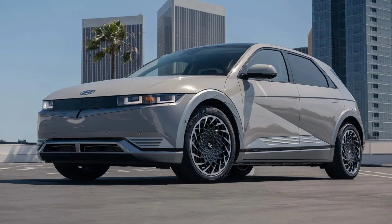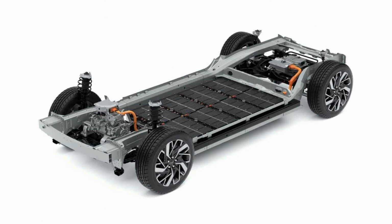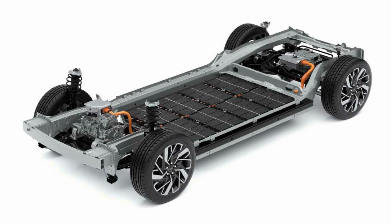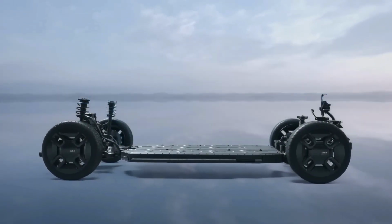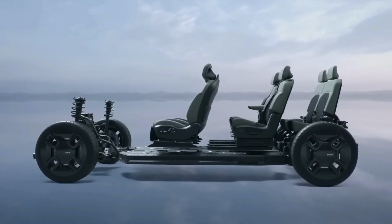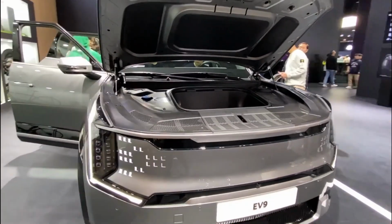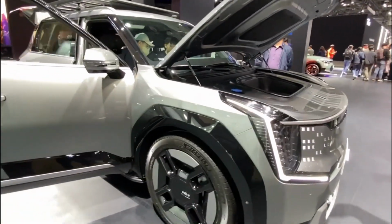Given that the Hyundai Ioniq 5, Genesis GV60, and Kia EV6 all use the eGMP platform and have combined it with a 77.4 kilowatt-hour battery, we can assume that this will be the case for the EV9. However, the EV9 will come with Kia's 4th generation of battery technology, with 2 options available. There will be a 76.1 kilowatt-hour battery as the standard, which will be used in rear drive configurations, and a larger 99.8 kilowatt-hour battery as an option on those and standard on all-wheel drive models.